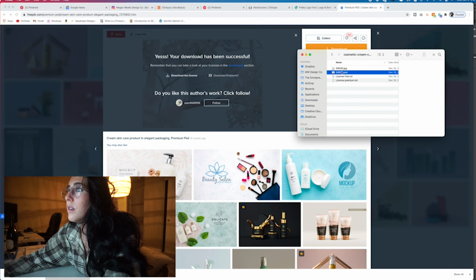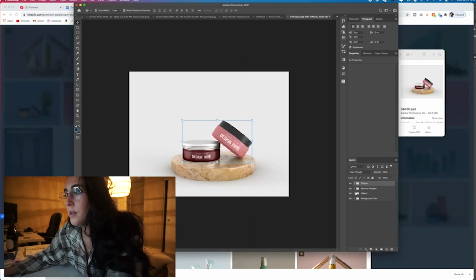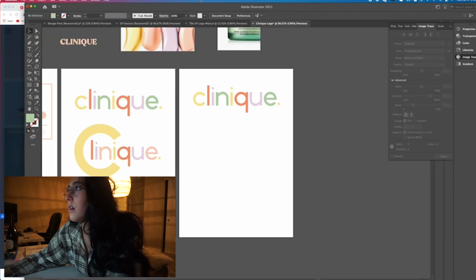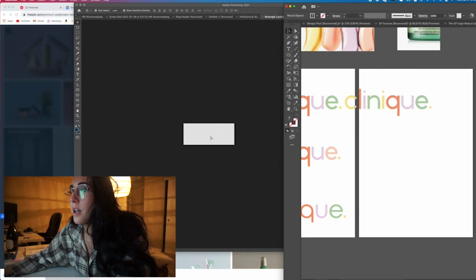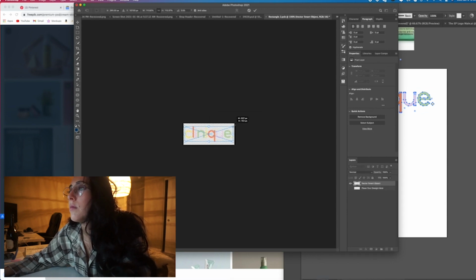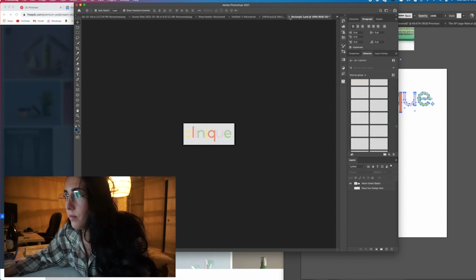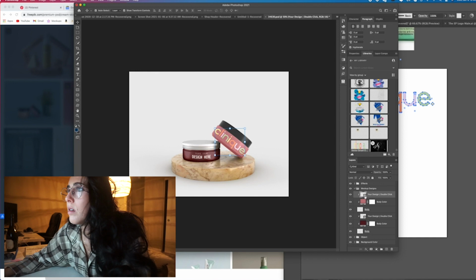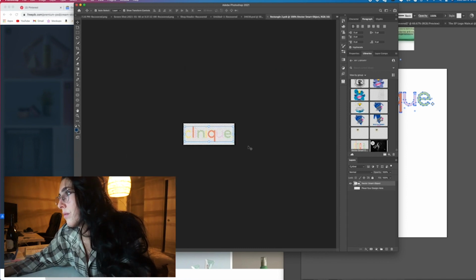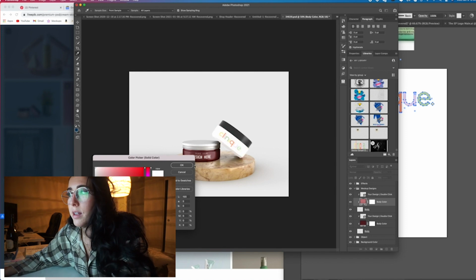Okay. So, I can change the color of the bottle, which is perfect because Clinique has very specific colors. I'm gonna go over here and I'm gonna just select it, and that doesn't work. Okay, copy, paste, smart object works for now. Way too big. And this mock-up stretches it out. Okay, let's change the color. I'm gonna try the other mock-up.